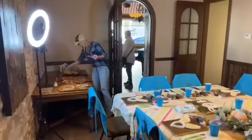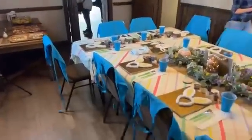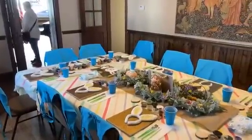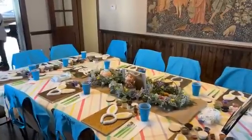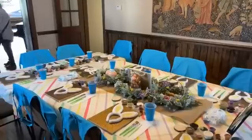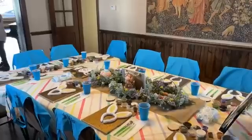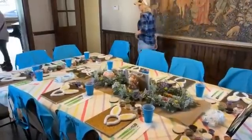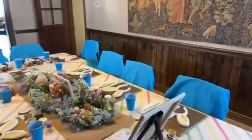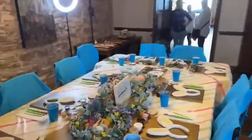Awesome. How long did it take to set up? Good question. So we took maybe 30 minutes or so to set up, while she was doing her decorations. I would say about 30 minutes to set up, and that's quite a bit for this small of a party. But we had to do all the tablecloths, put out all the aprons. We've done it so many times that we've kind of gotten used to it. It's a process.